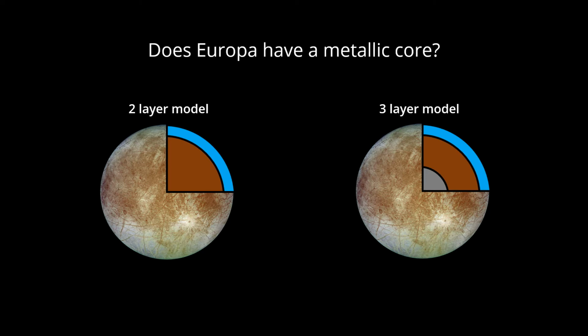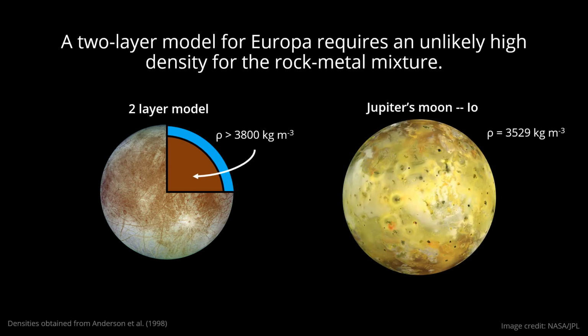However, we run into some problems if we do that. This was done in a study by Anderson and colleagues in 1998. In a two-layer model, we get a relatively high density for the rock-metal interior of at least 3,800 kilograms per cubic meter. This is unlikely because we expect the bulk density of the rock-metal interiors of the Galilean moons to not increase as we get farther away from Jupiter. On the right, we have Io, which is slightly bigger and closer to Jupiter. Its bulk density is much less, about 3,500 kilograms per cubic meter.